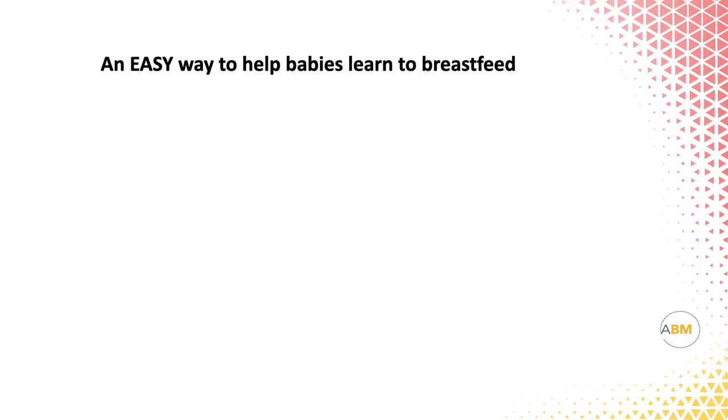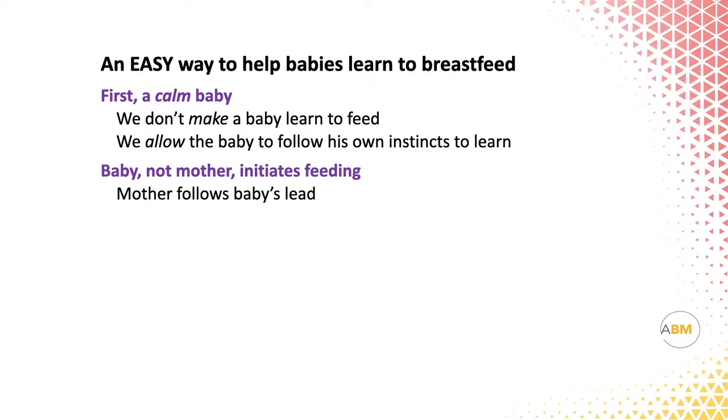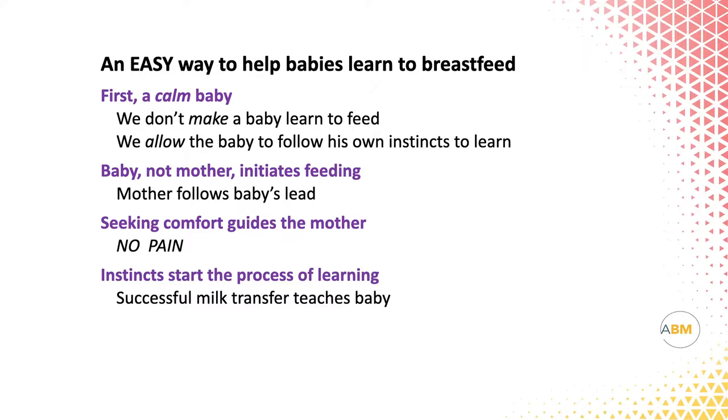So a quick review: we start with a calm baby, and it's the baby, not the mother, who initiates the feed, and then the mother, following her own instincts, responds to her baby as she also seeks her own comfort, and that helps assure better milk flow for her infant. So it's instincts, both the baby's instincts and the mother's instincts, those hardwired neurobehaviors that start the process of learning. And then it's the successful transfer of milk that gives the baby the feedback, the reward that teaches the baby that those moves worked, gives them the motor memory. So with repeated success, we move from an instinctive process to a learned behavior.